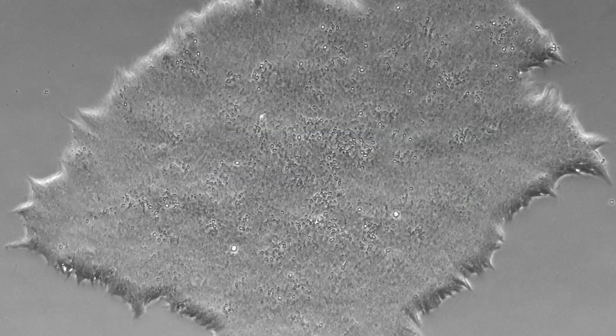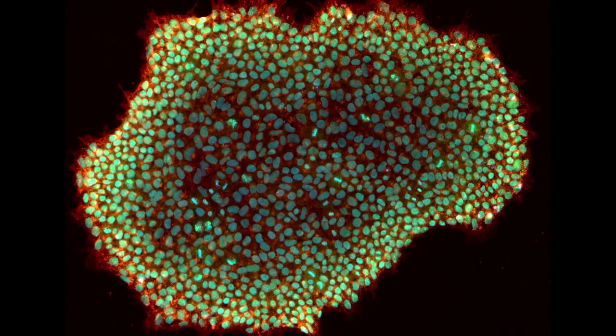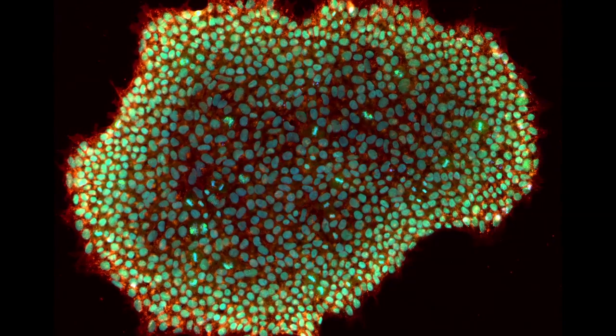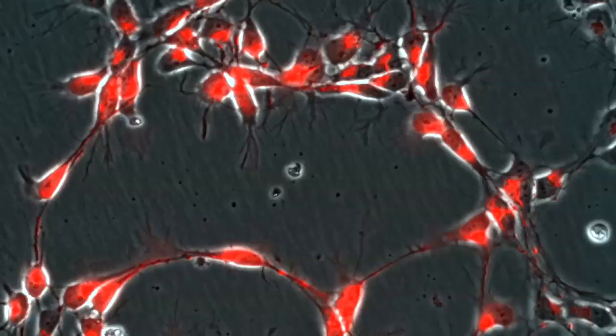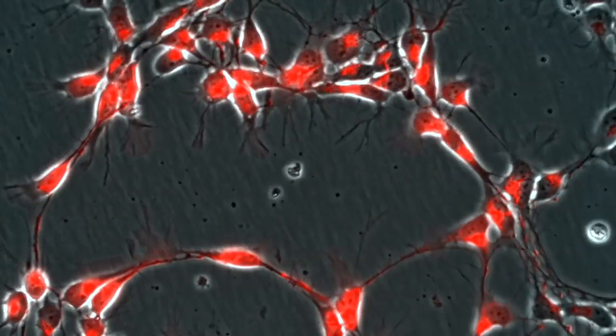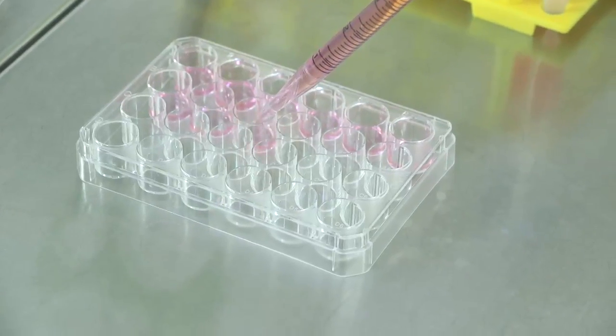The advantage of such stem cells is that they are undifferentiated. By addition of a growth factor cocktail, they can once again differentiate into nerve cells, neurons of the specific type that are affected in the brain of Parkinson's patients. Cultures of these nerve cells offer ideal conditions for testing drugs that could help fight the disease.